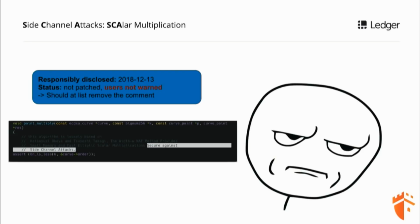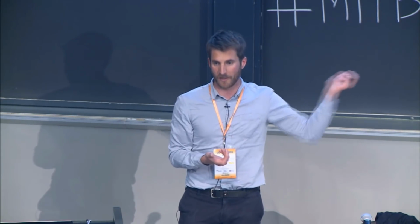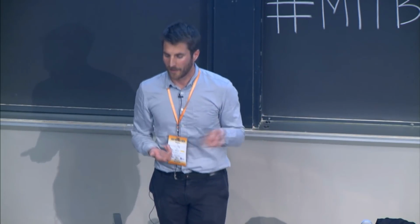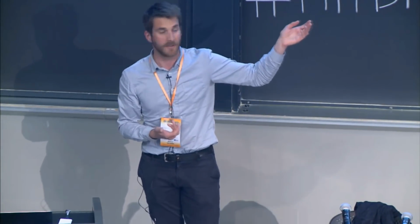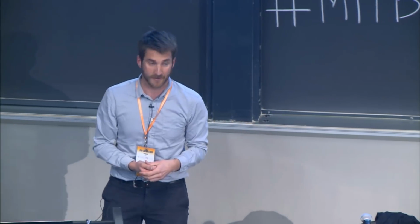Again, we responsibly disclosed this vulnerability to Trezor in December, but this time they did not patch it. There is a good reason why, because in order to trigger this function, the user needs to enter their PIN. So if an attacker gets physical access to your device, he won't be able to trigger this function and get the measurement in order to retrieve the key. So it's fair enough. But as their code is open source, their library could be used by other parties. So my requirement would be just to remove this comment because it's simply false.